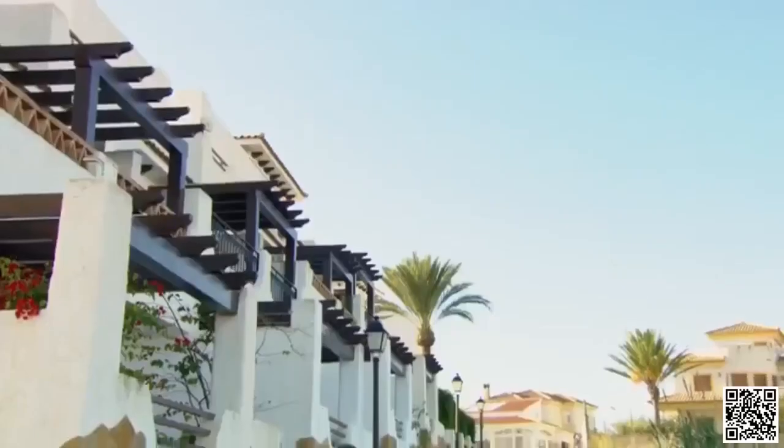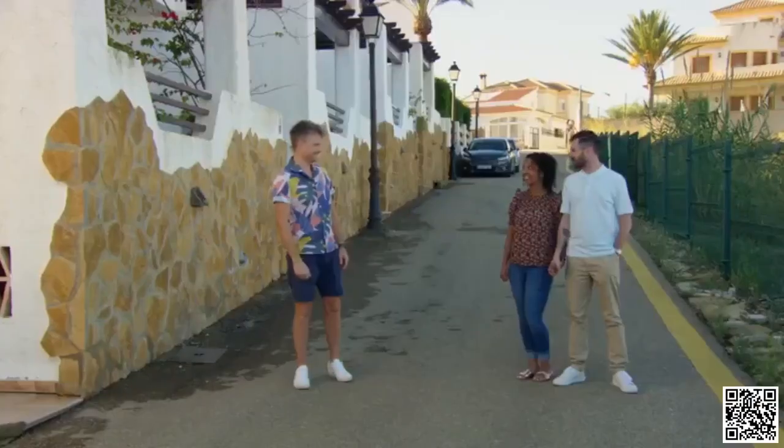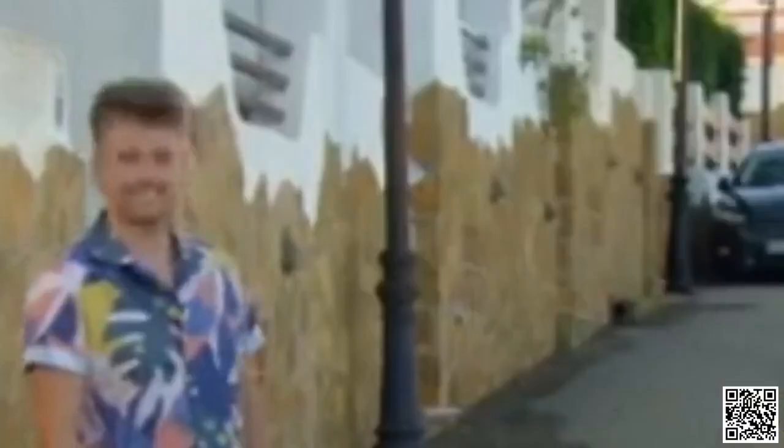Absolutely. So the sea is right in front of us now. This time we are in the town of Palomares, close to the bars and the restaurants and the shops. So it's all about location this time. And the property we're going to see is at the end. Lovely. It's a duplex. So you've got the top two floors. Wow. Oh, very nice. Good first impression. That's impressive. It is, isn't it?